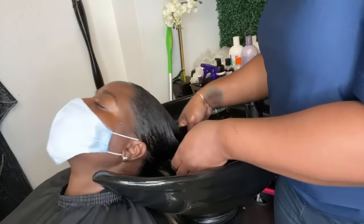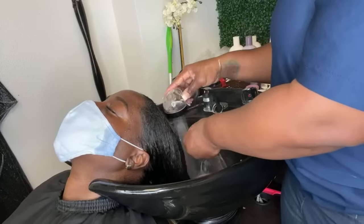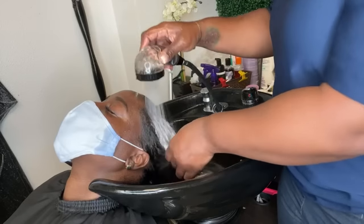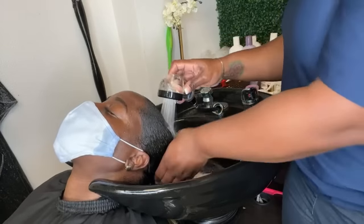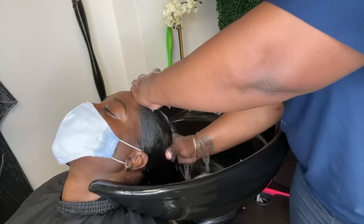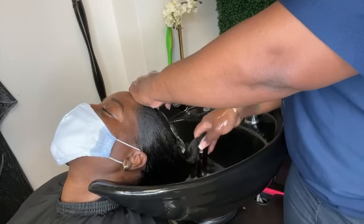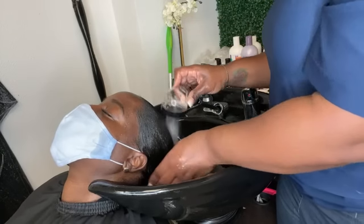Come on back for me. Water's gonna be cool, okay? That feels good. So all I'm doing is just rinsing out her conditioner. We use the Moist Me 24 as a softening conditioner or instant conditioner, even though it's a mask. But I like the way it coats the hair, especially after a relaxer.